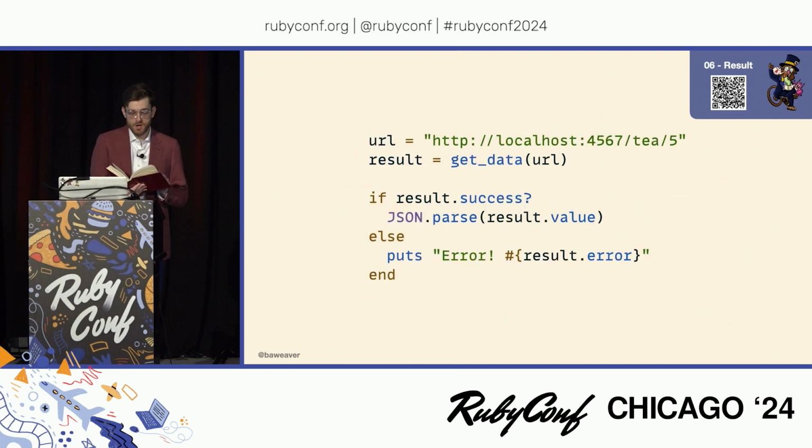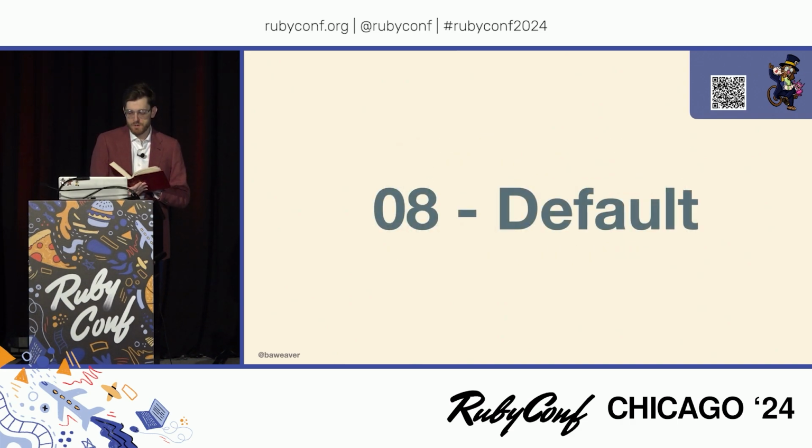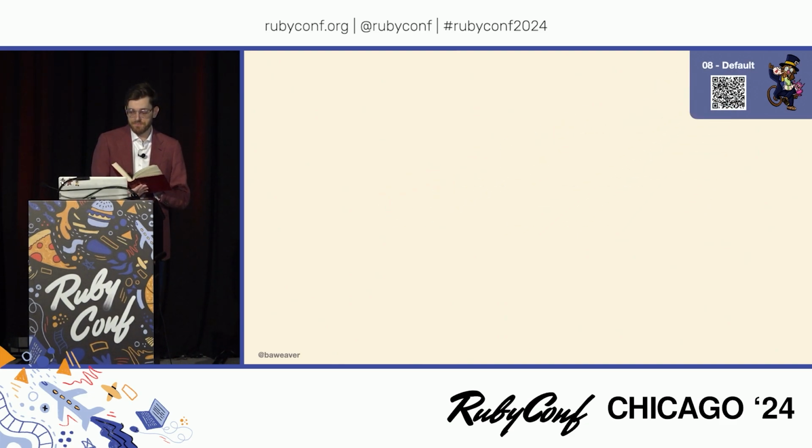So looking at our previous code, we can now absorb that branch of if a result's successful into map right here and use JSON.parse. If it's successful, it's going to be parsed. If not, you're just going to have that error inside of there. This means we just absorb one part of our conditional into the result type, all with the power of mappable. But what if we wanted to absorb the other half? What if we didn't care about the error at all? Maybe we could have a default, kind of like what fetch would do with hashes.